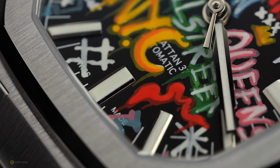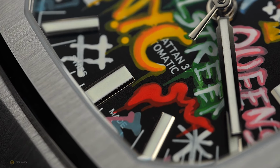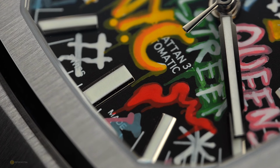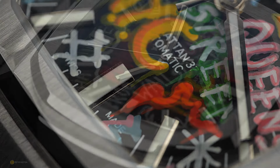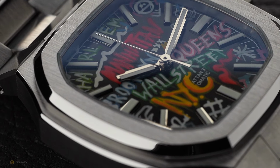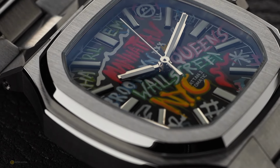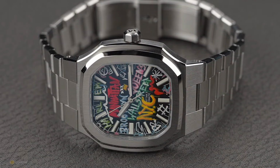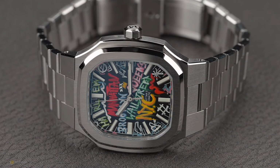Now, whether or not they're going to remove that date function in a production version, I'm not aware of, but I'm sharing my finding with you guys nonetheless. Now, obviously the hero of this watch is that dial. And for me, it's been a surprise because it's so nice to look at something like this, which is offering a grunge street style look, but with a classically inspired luxury style watch. So it's pretty different in my eyes, and I like that.